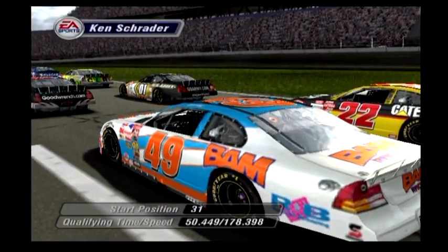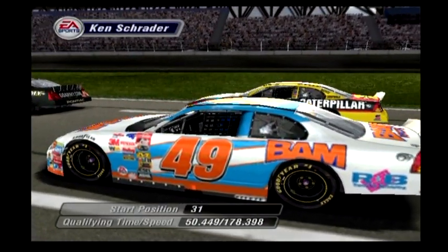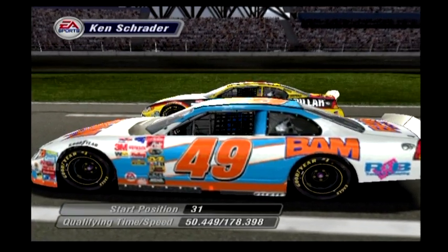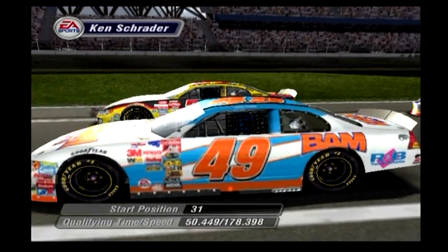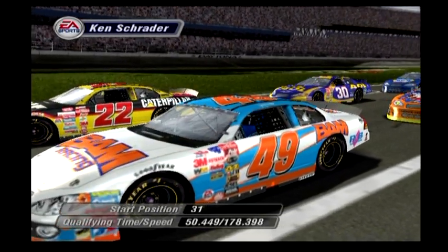Ken Schrader won Rookie of the Year honors in 1985. You know, it seems like Schrader's been competing in Winston Cup for so long that it's hard to believe he was ever a rookie. He's a class act, and it shows on the racetrack and in the garage area.